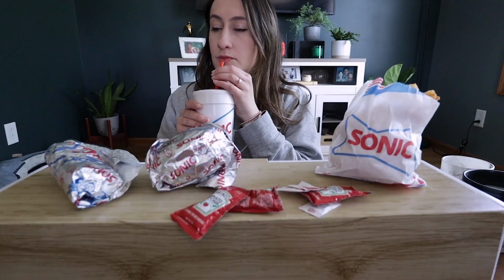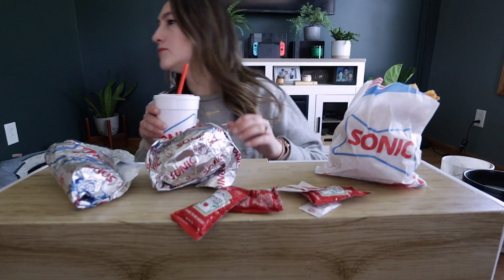I'm about to have my first ever sip, the famous Sonic cherry limeade. So before we get into all the food, cheers. Ooh. Charlie. This is really good.